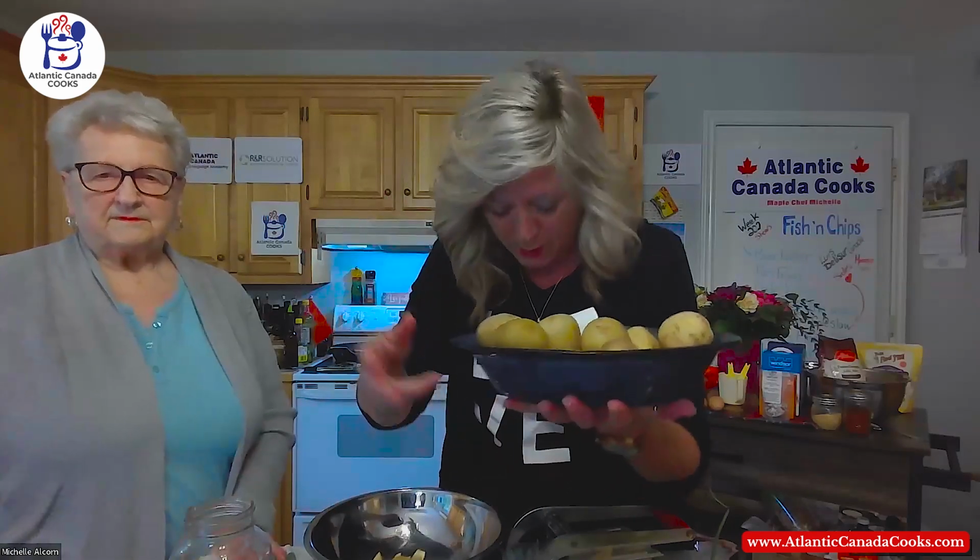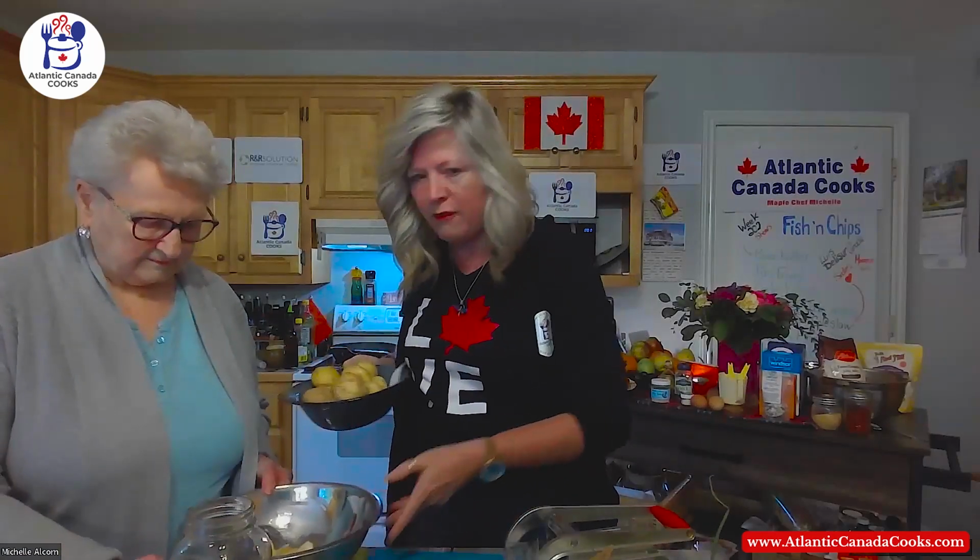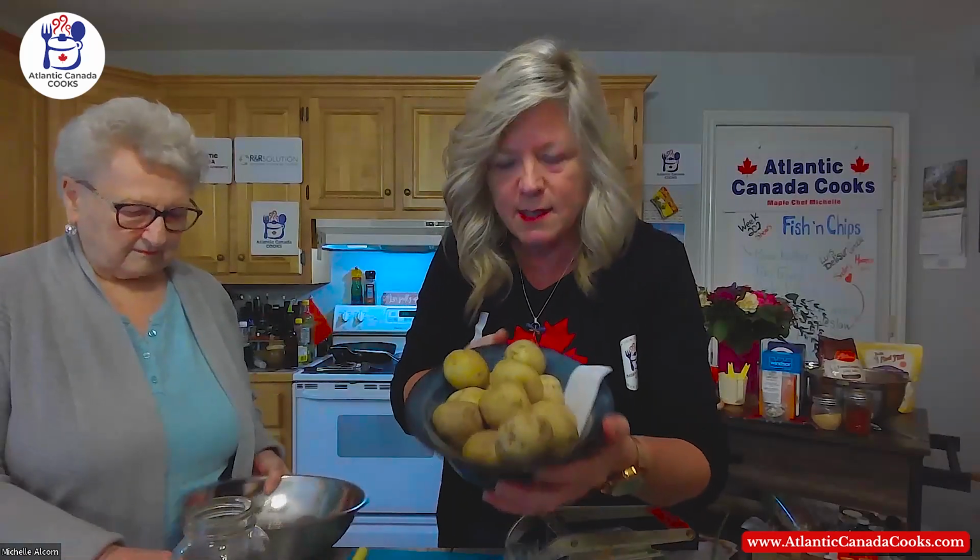And I like using these for French fries, or chips as we say, because they're just a little softer and sweeter. So I'm excited about that. I'm going to hold that bowl for a sec, and I'm going to get some of these cut up.